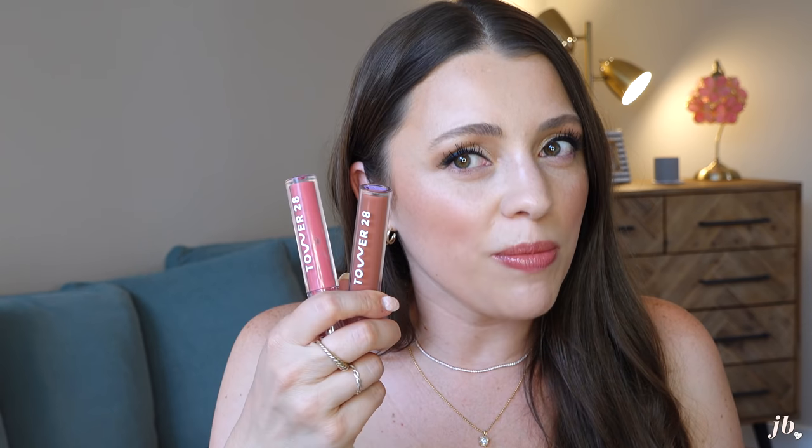I really haven't tried a lot of glosses that feel like this because it's kind of like a lip oil with color. And they're so comfortable. They are very forgiving on the lips. I feel like they kind of smooth the lips out a bit. And I really, really think these are amazing. And if you feel like you're in a lip gloss rut, and you really don't have one you just love, you might try these because they're very different than anything else.